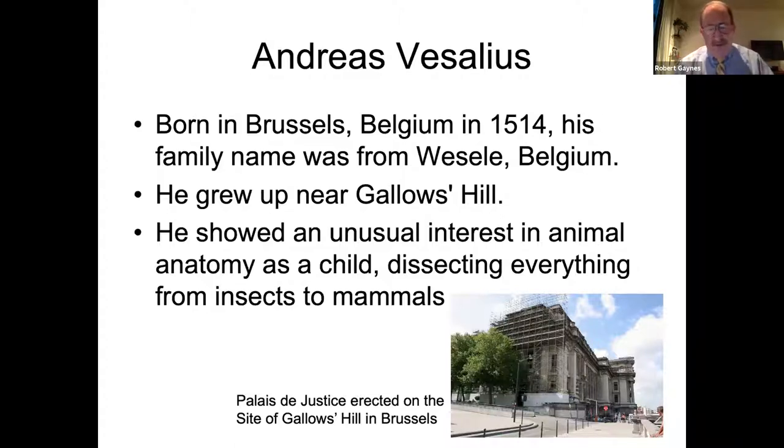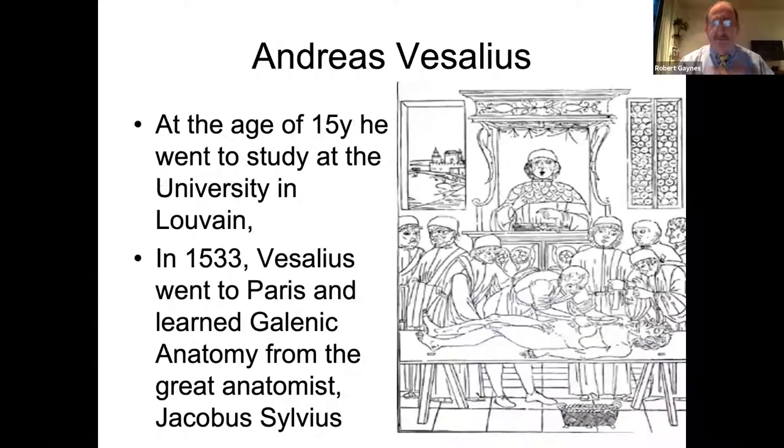He would go to Gallows Hill and try and put bones together, and he started dissecting everything from insects to small mammals, and he became almost obsessed with this. He became very good at it as well. Well, he decided, due to the fact that he came from a long line of physicians, to study medicine. He started out at age 15 at the University of Louvain, but in 1543, he moved to Paris.